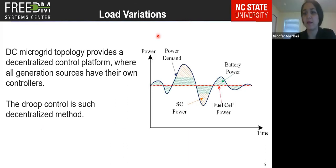Yes, fuel cells mainly work just in the unidirectional operation, and this is another point of view, that they can be seen like the electrical generator in the system. But the other energy sources of the system, like battery and the supercapacitor, can operate in both directions.